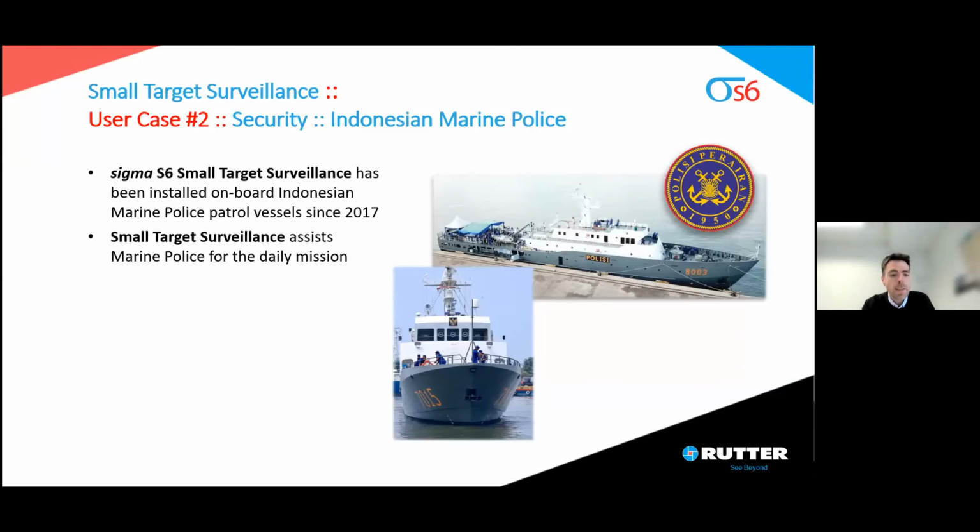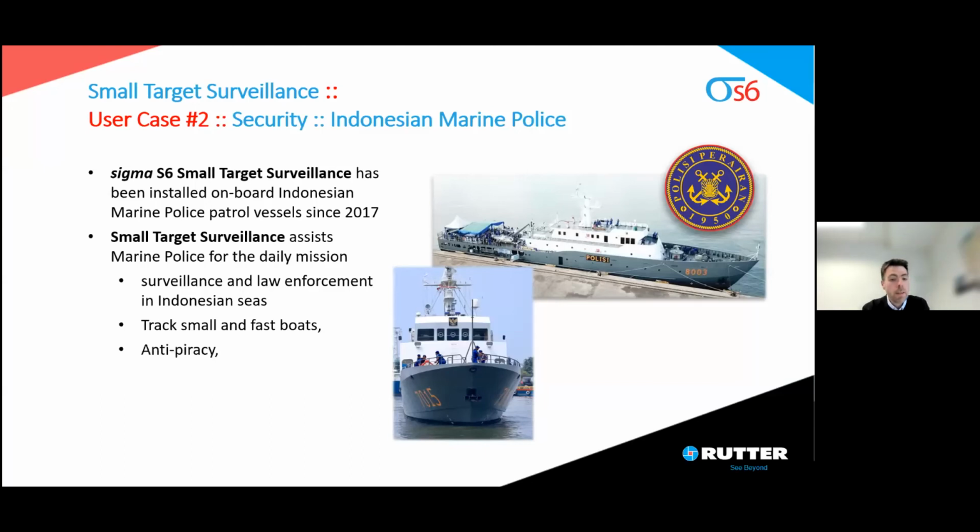And we had several other projects in this way. This is made to assist the Marine Police for the daily mission, which is surveillance and law enforcement in Indonesian Sea, to track small and fast boats, to do some anti-piracy, and also they are using the camera integration to control and to check what kind of targets are detected. This is very important in Indonesia, because Indonesia, as you may know, is made of a lot of small islands, and that's very critical for the authority to go in this way and to detect the small boats.